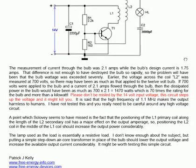Please don't be misled by the 14 volt input voltage, as this circuit steps up the voltage and it might kill you. It's said that the high frequency of 1.1 megahertz makes the output harmless to humans. I have not tested this, and you really need to be careful around any high voltage circuit.